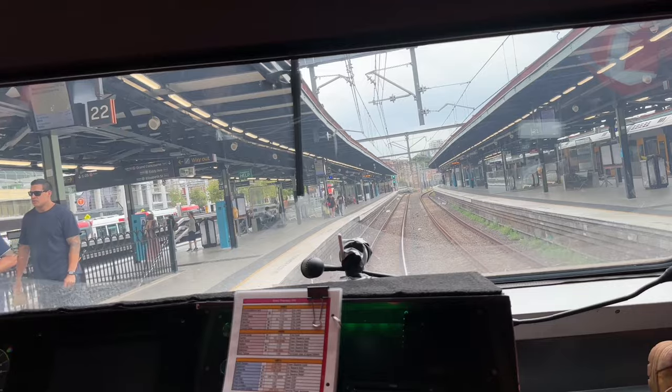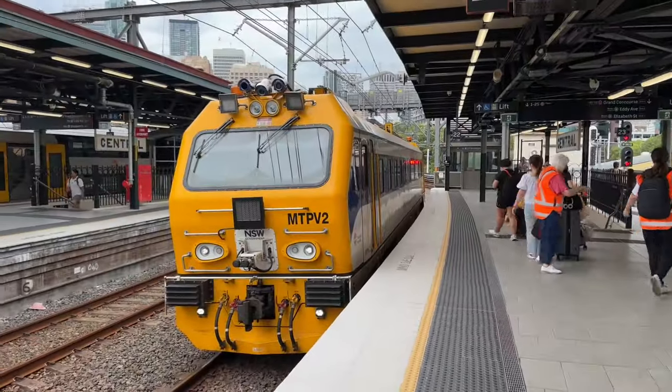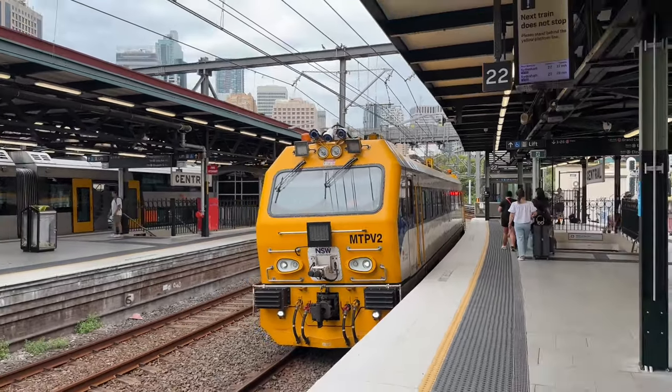So this is then where we had the train departing Central Station, which I'll stop talking just now, as I was able to get a little toot from Rob the driver.